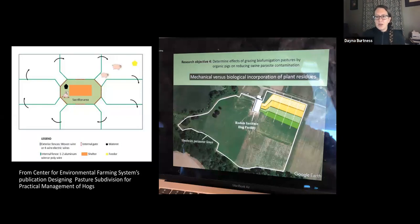So we got inspired by the Rodale Institute's hog facility, which they call, or I don't know, is called the wagon wheel hub approach. So here's an aerial version of it. They've got all of their infrastructure in the middle here. And then they use electric fencing to run paddocks around it. Here's another demonstration of that. So you've got your sacrifice area in the middle, food, water, shade, mud, all that, and then you just move them around.